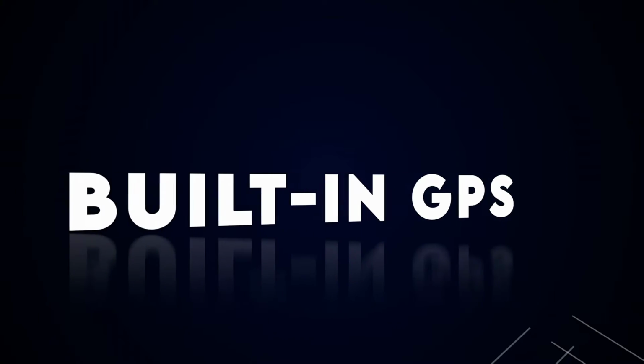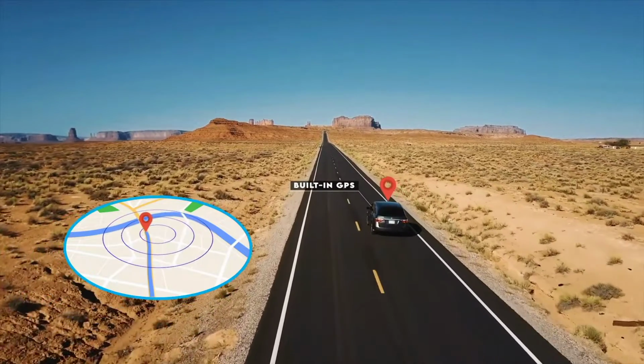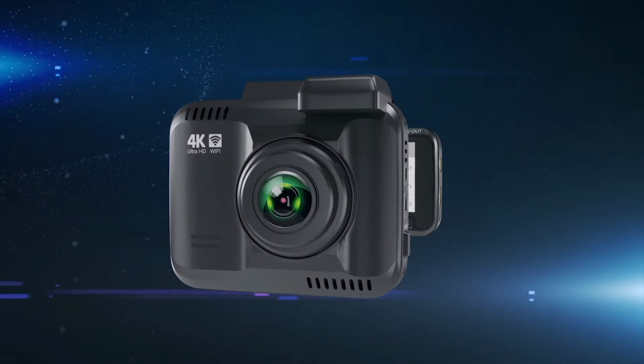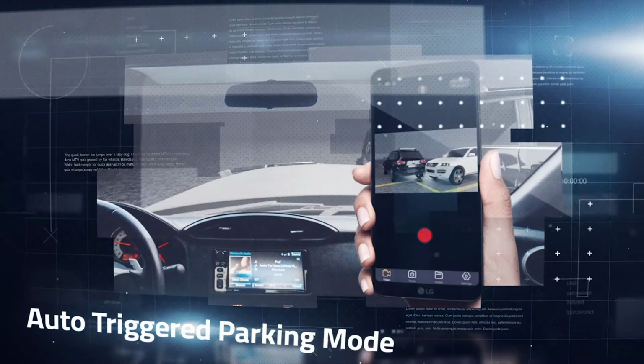Its built-in GPS enables you to view your driving route in the tracker on Google Maps and accurately records your driving locations and speed. Moreover, the revolutionary Rove R2 4K Dashcam has state-of-the-art features such as f1.8 aperture, the largest in the industry. Auto-triggered parking mode makes the dashcam go into parking mode automatically when your car engine shuts off.